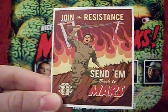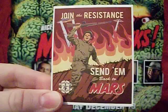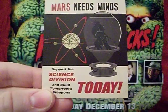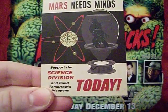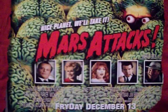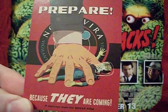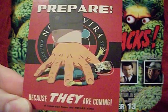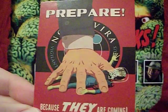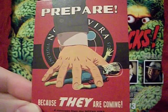And I do love this lovely vintage old school style artwork here. Mars needs minds. Support the science division and build tomorrow's weapons today. And finally, prepare, because they are coming. So, recruitment poster, I guess, for the Novus Vira. And that about wraps up Mars Attacks Invasion. As I said, there are more chase cards, but these are the ones I own.